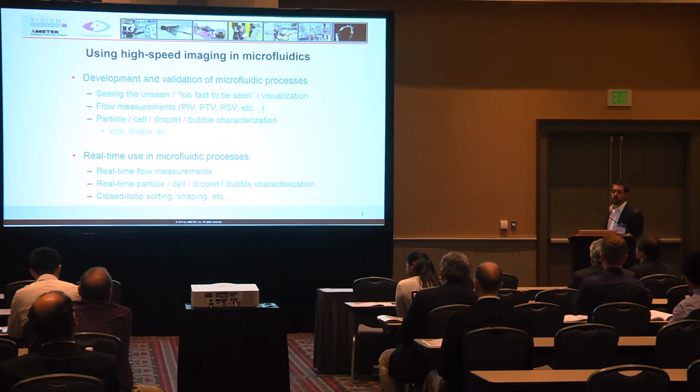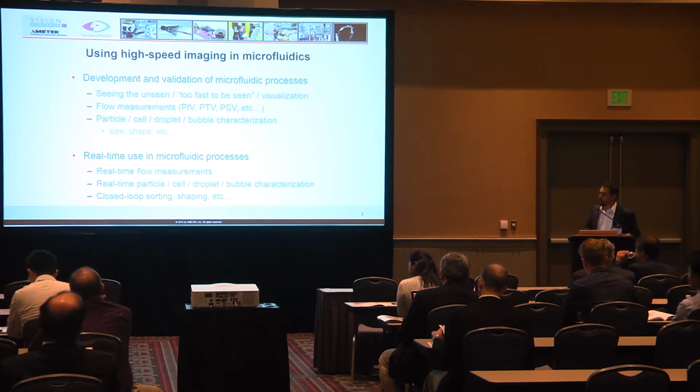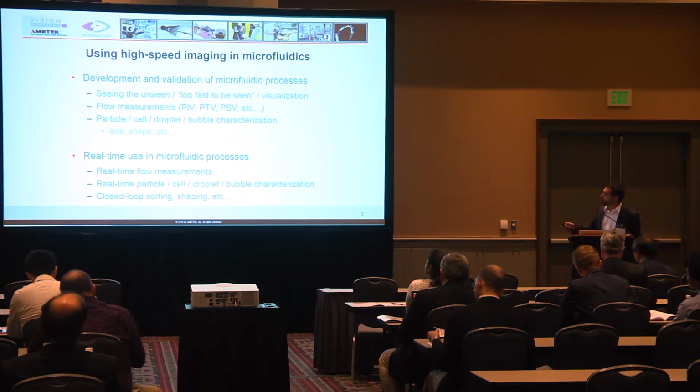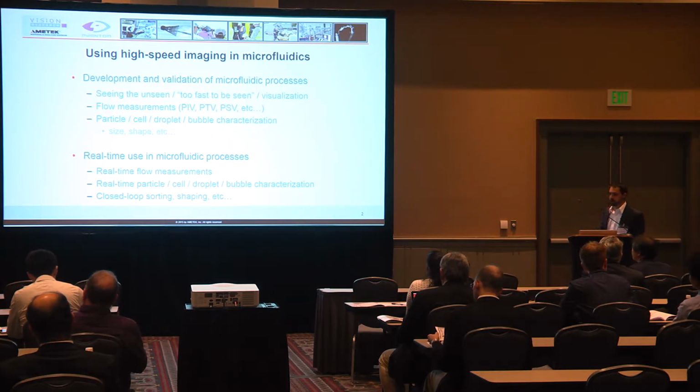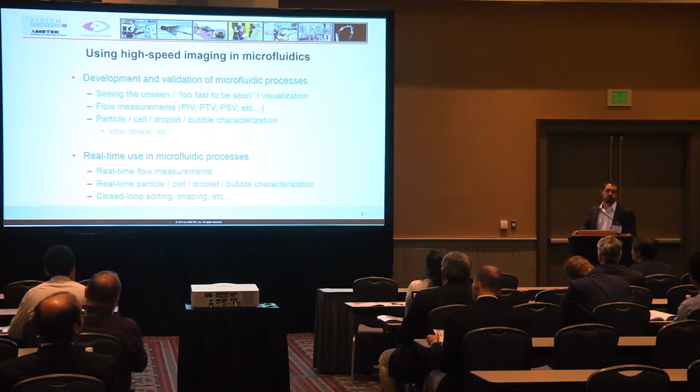So there are two main categories of applications of high-speed imaging in microfluidics. One is quite obvious, what I just mentioned, the development and validation of microfluidic processes. That's typically upstream in the development of new technologies, new research papers, new methods that are being developed by many of you. And of course that means that we're going to look at microfluidic processes, so we're going to just observe them to start with.